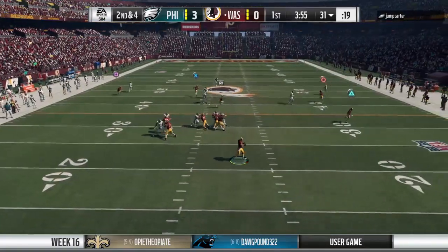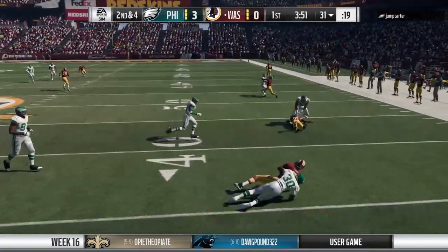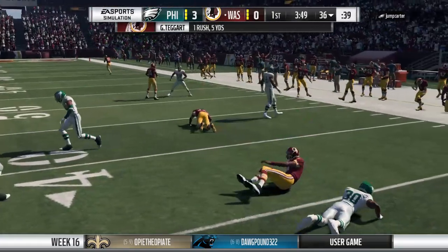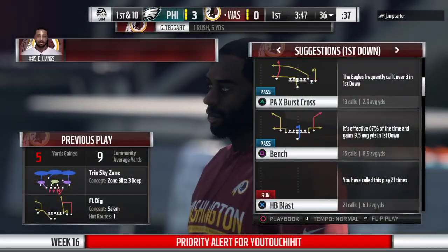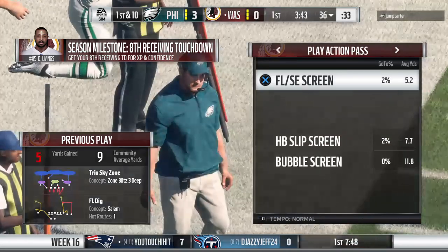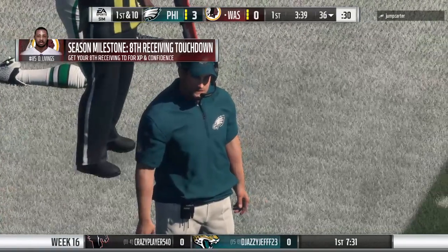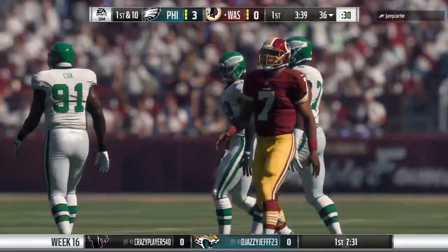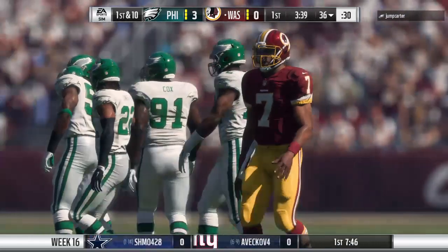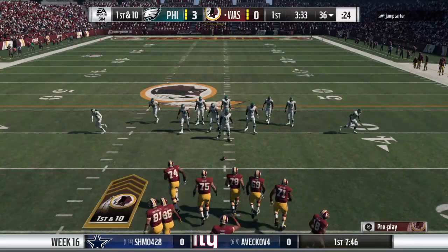Now a shotgun snap as they'll look to throw. Flush to his right. And an alley to run. 5 yards on the scramble, and that's enough to pick up the first. Offensively, they liked their situation, so they tried to take a shot downfield, but no one was open. So it was tuck it in run time, and he picks up a first down. Well, the offense lining up 1st and 10.